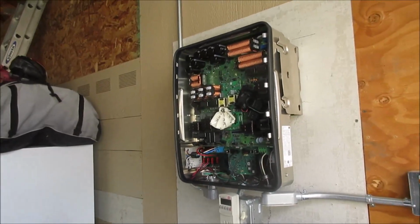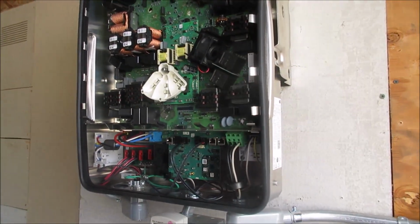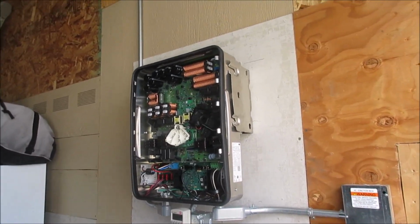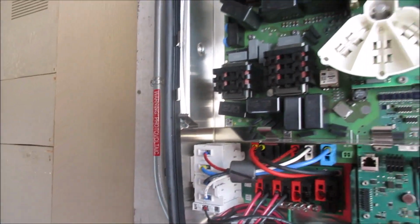Okay, so we're about to do a test we did the other day before the weekend, where the panels on the west-facing bank, the panels on the garage, are delivering DC power, but we're throttled back because there's no load through this conduit.